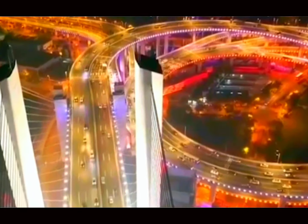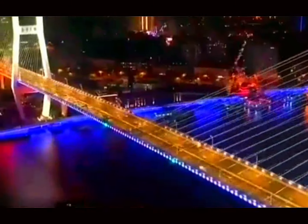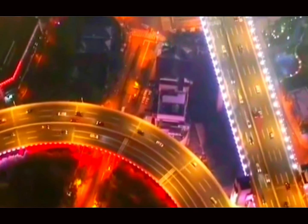We invite you to come and experience the enchanting beauty of the Nanpu Bridge, an architectural icon and an engineering masterpiece that embodies the spirit of Shanghai. Whether you choose to drive across the bridge or simply admire its illuminated splendor at night, you will gain a deeper appreciation for this remarkable structure.